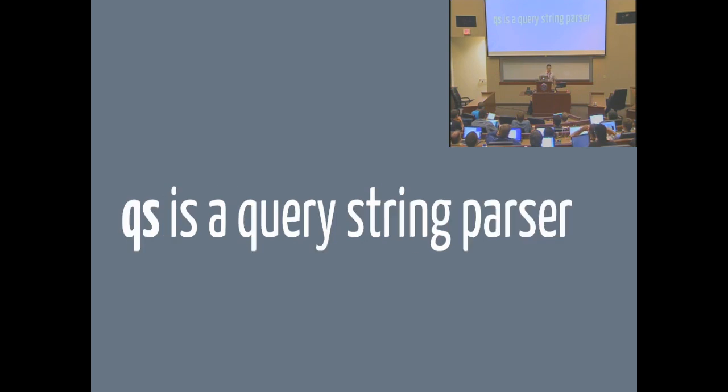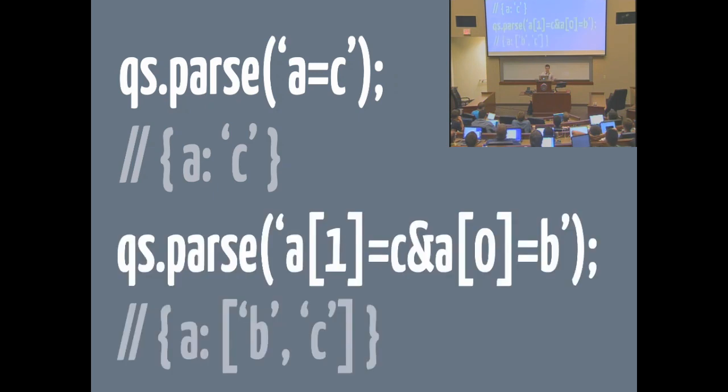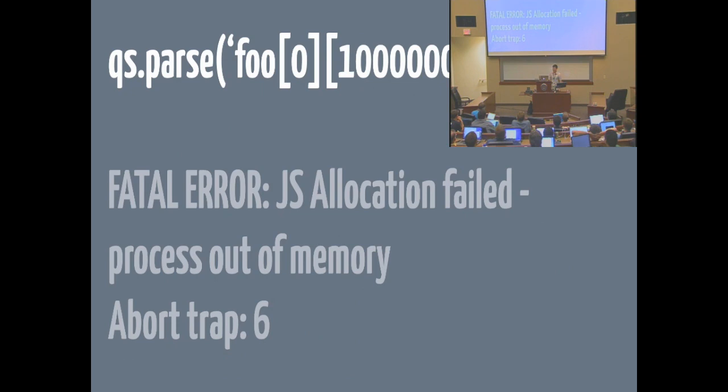QS is a query string parser. Sounds kind of simple. It could parse strings like this. If you parse a equals c, it'll give you a nice object there. It seems kind of simple. Here's another. It could also parse arrays, and this is actually where the vulnerability sits. So someone found this out, but if you try to parse this query string, it actually creates a really large nested array of null objects, and it'll cause your node process to run out of memory and crash your server.